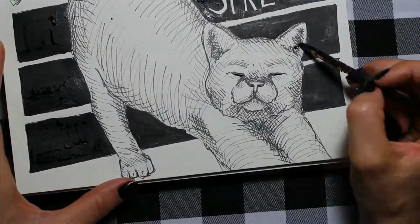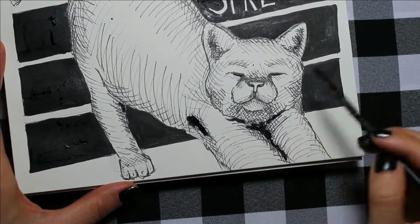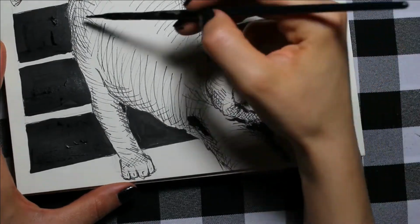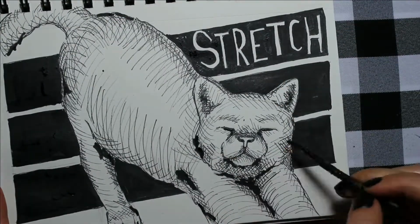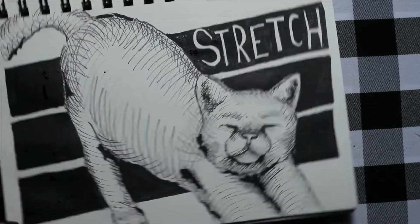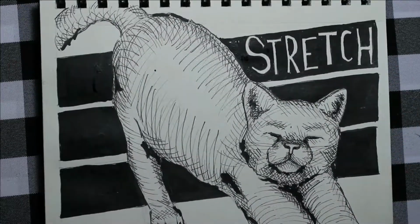This then led to areas being too dark and flat, and also led to creating a texture that I wasn't intending to create. And just in general, my drawings looked a lot more sloppy when I found my mind was not in the drawing process as it should have been.